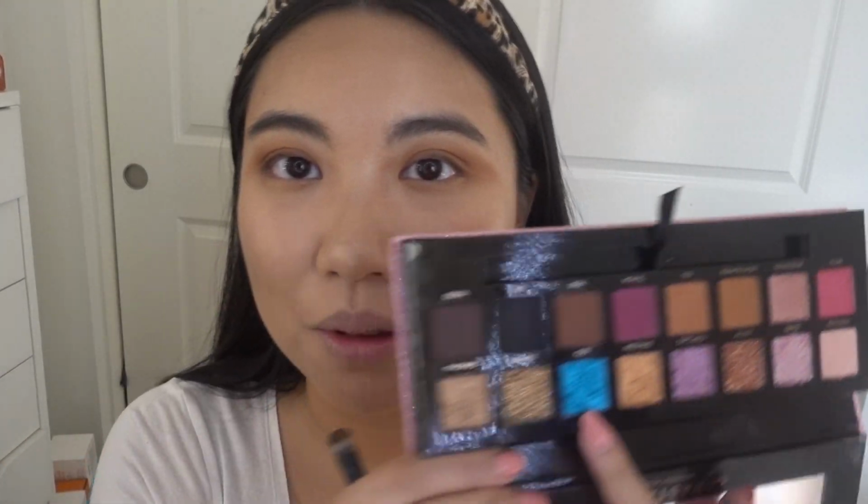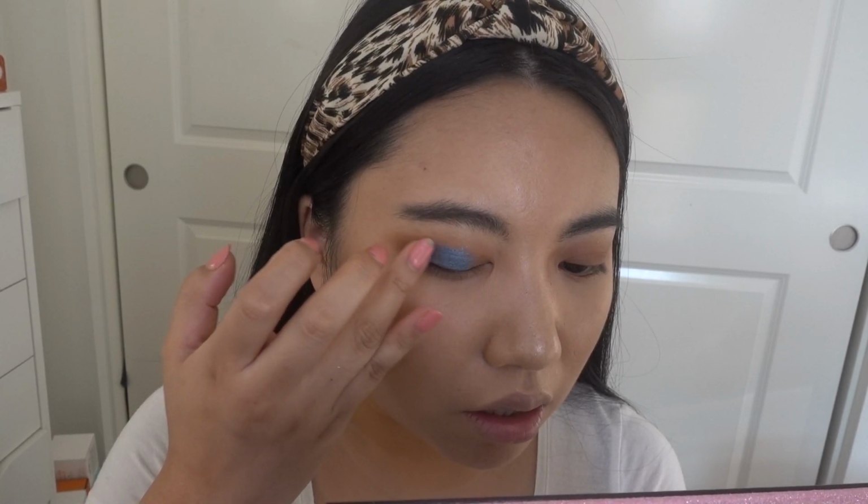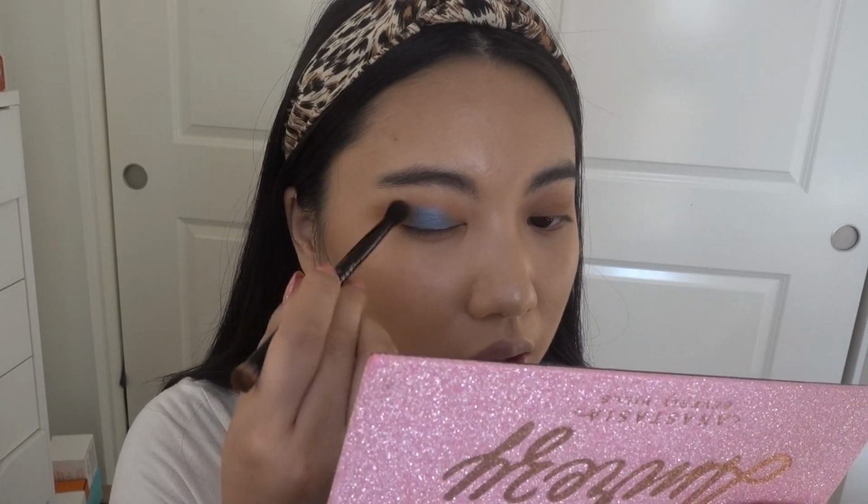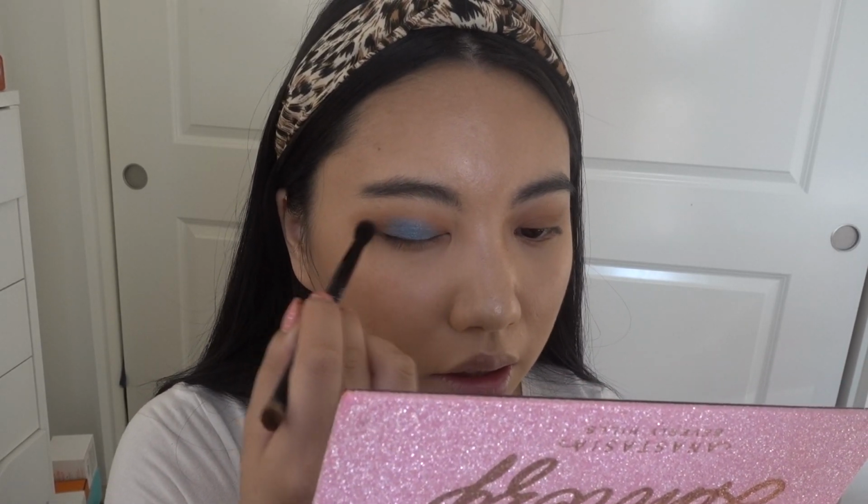So shall I put on Razy or shall I put on the blue? Let me put on the blue because the blue is just so gorgeous. So I'm going to just use my finger, pat it on. Oh my goodness, the color is gorgeous. This is such a pretty color.